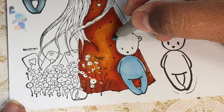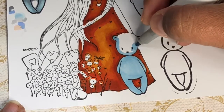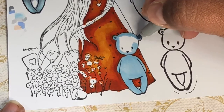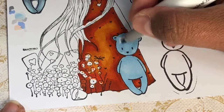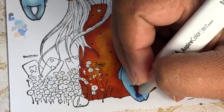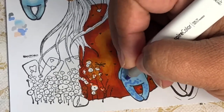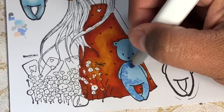Look at him. You just cannot go wrong with a blue bear. You know, that's coziness at its max. It's a blue teddy bear. Yep. If you haven't noticed, blue and purple are my favorite colors. So most of my stuff is going to have blue or purple in it some kind of way, some kind of place, some kind of where. Someplace where, someplace how, someplace why.